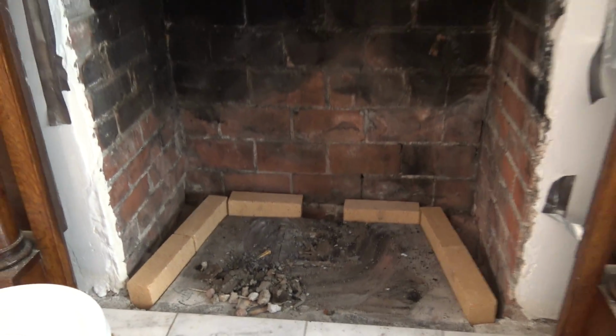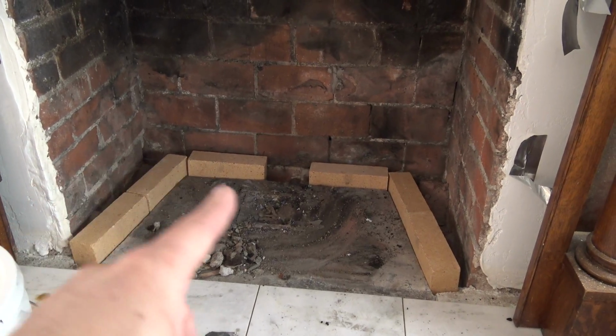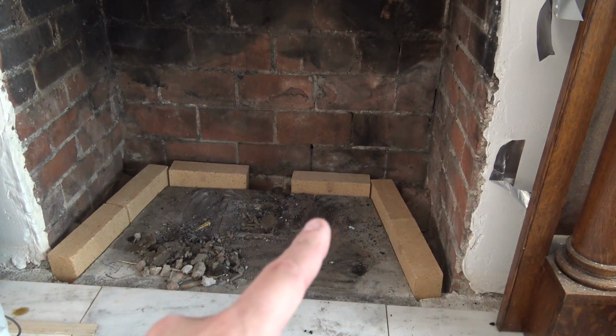All right, so what I'm gonna be doing is fire bricking the fireplace. What I have to do is get the base going first, so that's what is happening right now.